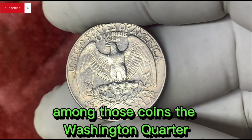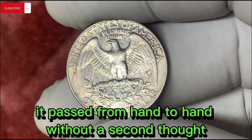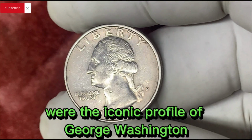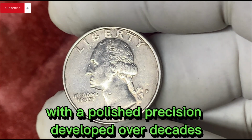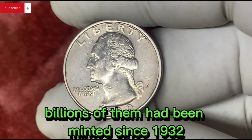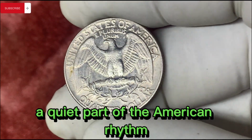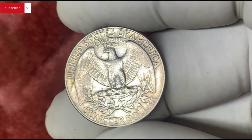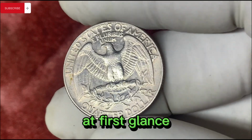Among those coins, the Washington quarter, a coin so familiar it passed from hand to hand without a second thought, bore the iconic profile of George Washington with a polished precision developed over decades. Billions of them had been minted since 1932, each one a symbol of daily commerce, a quiet part of the American rhythm. The 1990 Washington quarter was no different at first glance.